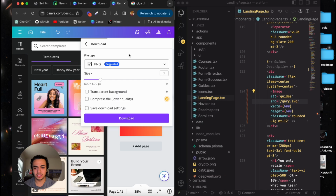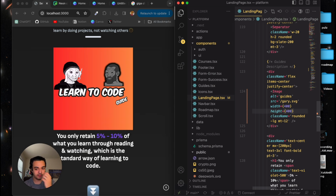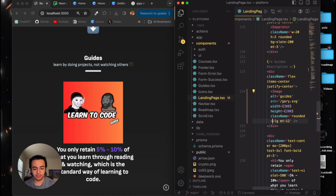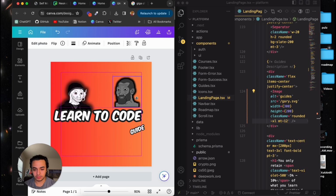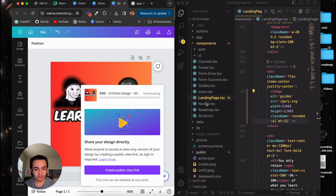But I think the height is good. So I know we don't want this, but if we go like 400, what about 200 and 200? Is that still doable? Okay. Let's see, 300. Yeah, I like that. Rounded XL maybe. Learn to code guide. I like that. Okay, I'm down for that. Maybe we can enlarge this. Put that in the center. You know what? Let's not chase perfection. Let's focus on just getting this done.